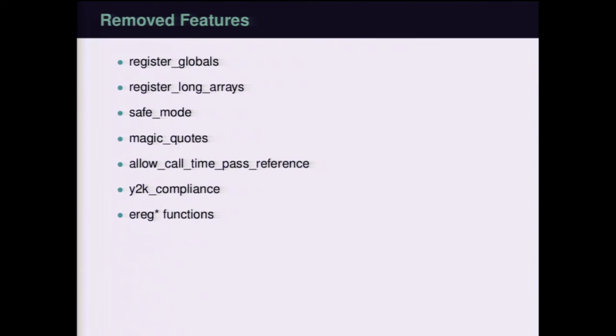Register long arrays. If you have code that has something like $HTTP_POST_VARS as a variable, right, it's $_POST. Just do a find and replace. That's gone. Safe mode was never particularly safe. That's gone. Magic quotes. This one was quite controversial, but if you're relying on magic quotes to keep you safe on the internet, you have bigger problems. So I have no objection to this being gone.